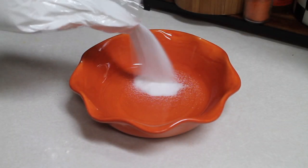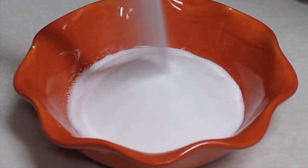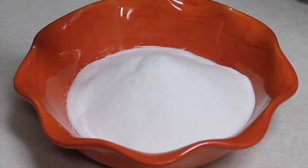Let's talk about sweeteners. Instead of regular granulated sugar, consider using caster sugar. Its finer texture dissolves more evenly into the dough, resulting in a smoother and more tender cookie.